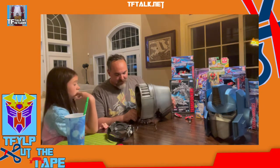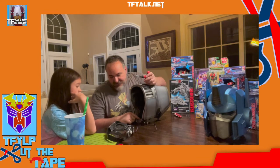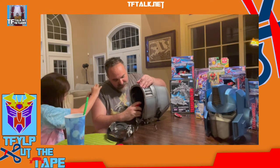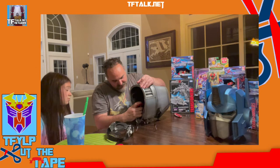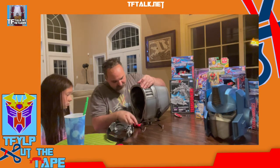And hang on, and it looks like that. See, that's the Decepticon symbol, just like Daddy's tattoo. And it looks like that is, yeah. So let's unscrew this. All right, hang on. Let's unscrew this Decepticon symbol. And hopefully that is where the batteries go.